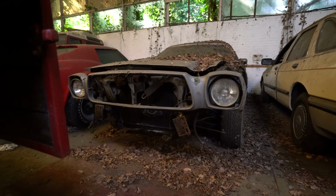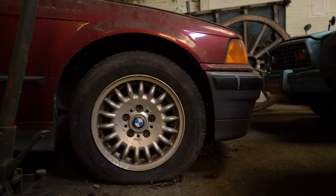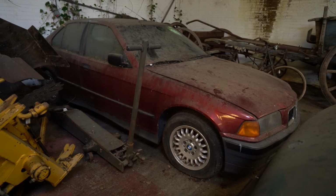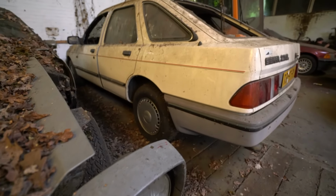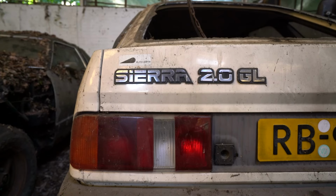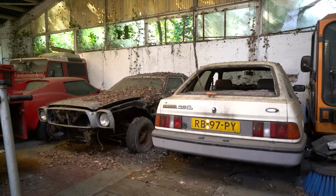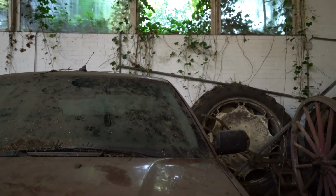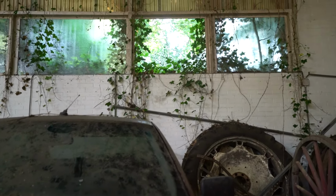Looking at these different cars, it seems the owner had varied interest in brands, from American to German. However, they all appear to be from a certain time frame, dating back to the 1960s to the early 1990s. The owner likely collected the cars with the intention of repairing them. What caused this sad state remains a mystery, but the cars have been here for quite a while, with nature slowly creeping into the building.